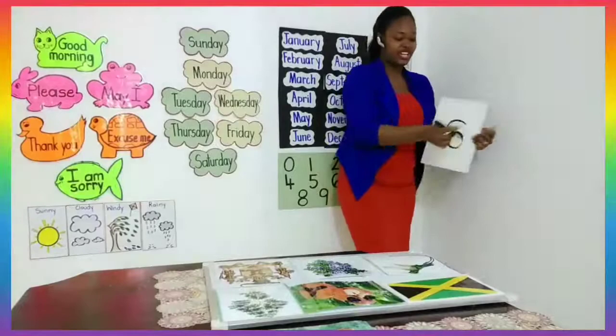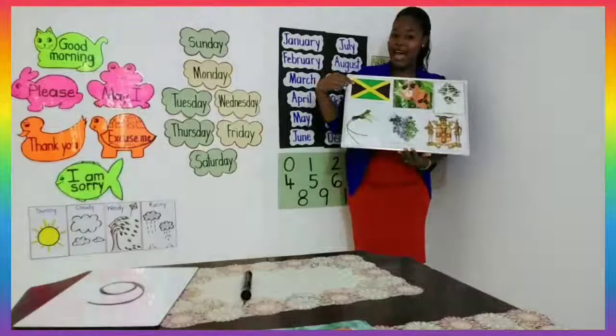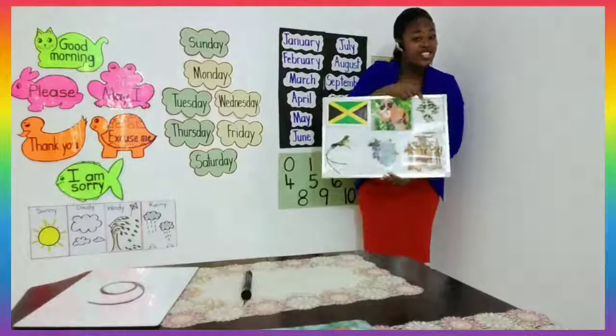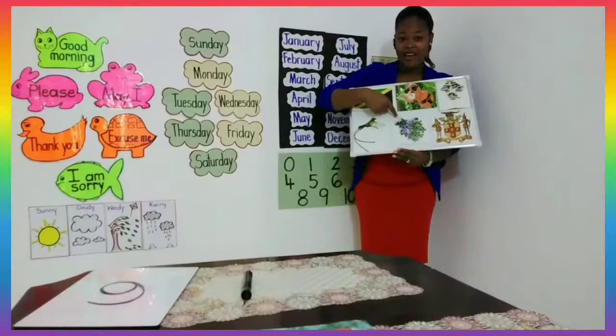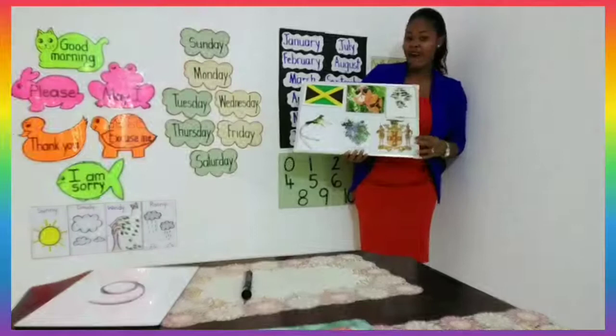Very good. Let's call them again. This is the Jamaican flag. Very good. This is the aki, which is the national fruit. Very good. And this is the Blumaho, which is the national tree. Very good. And this is the doctor bird. Very good, which is the national bird. And this right here is the lignum vitae, which is Jamaica's national flower. And this right here is our coat of arms. Yes, we can find it on all our money.